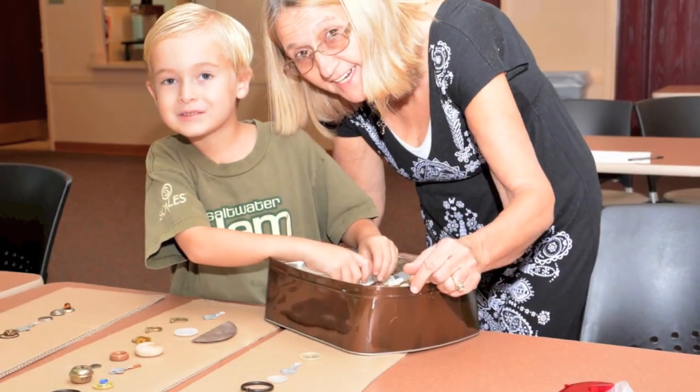And I'm here with my grandson, and we're going to look for our art on the tree every time he comes and visits. And I just appreciate what the artist is doing for our community. Thank you.